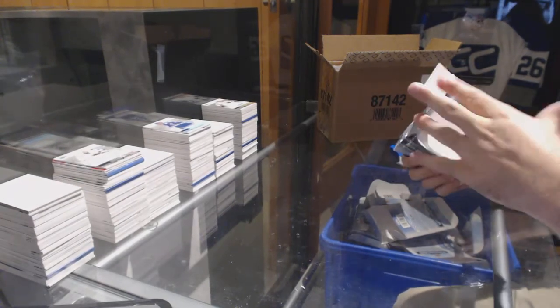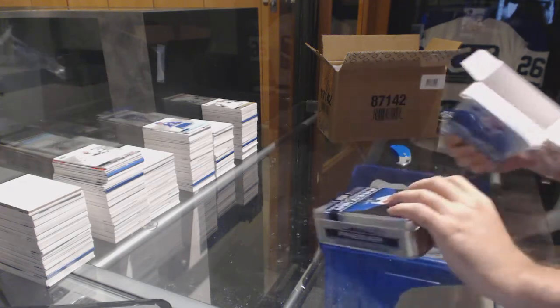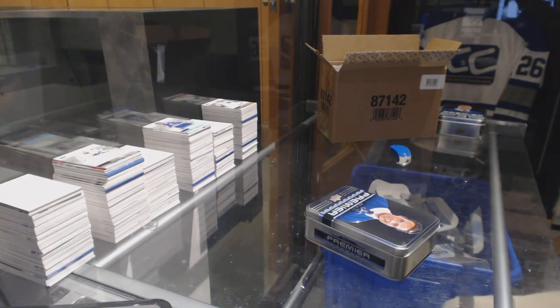My thumb is super damaged on the bottom from digging and digging off the cardboard. Holy moly. My poor thumb.